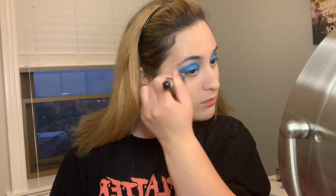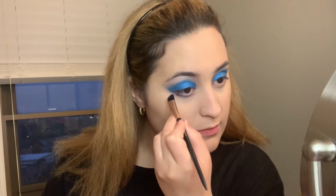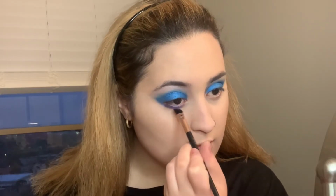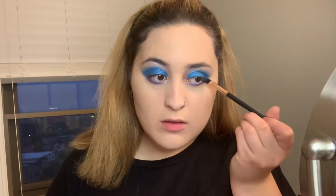This brush. Go back to our limeade palette, and I'm gonna go in with that darker blue color that I showed you guys earlier. And I like to use this angled brush right here. I'm gonna go under like this. So it looks like that. And I also like to flick it out right here. So you have that type of cat eye look. So now we have our blue eye. It's simple, right? You can either go in with eyeliner or you can just throw on your lashes.